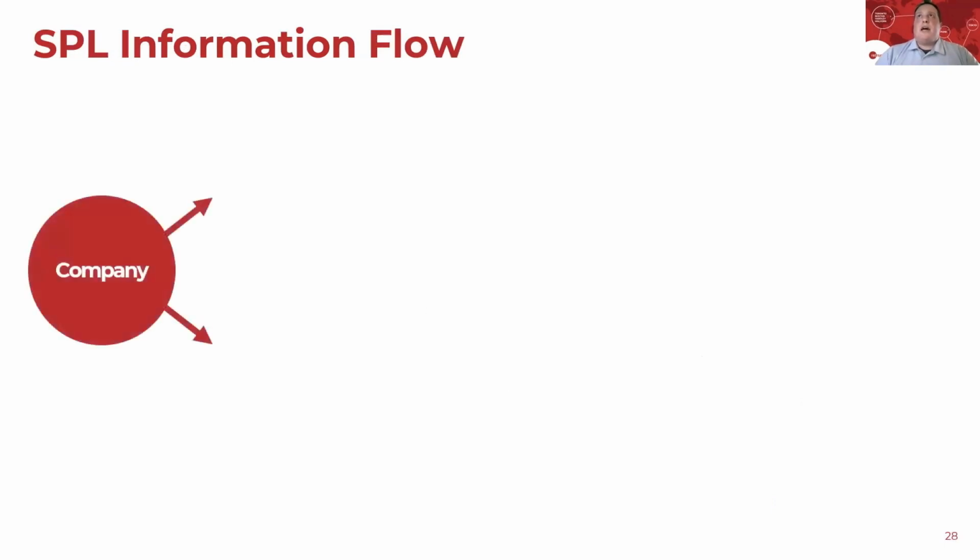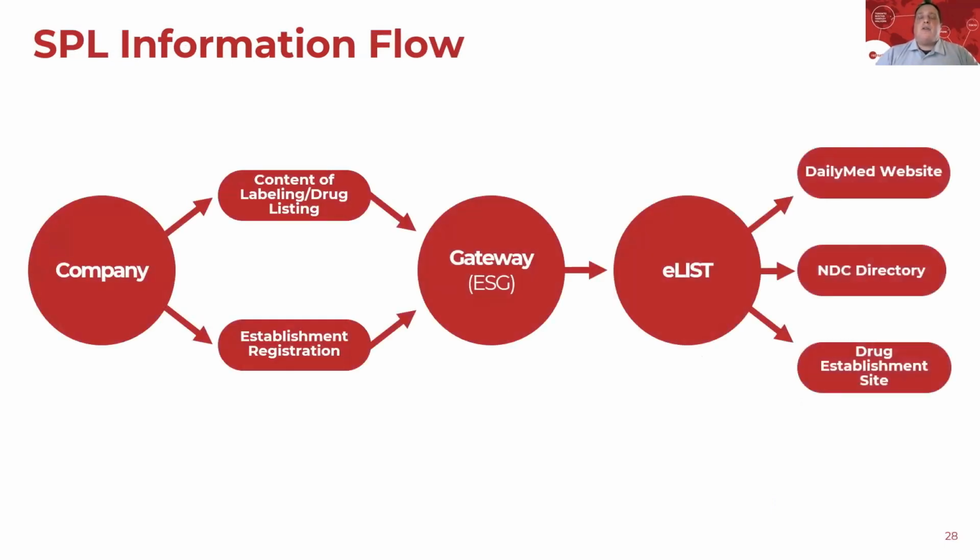So here's a quick flow of how the information gets from the company all the way to the different databases. Again, one of the advantages of SPL is the ability for the information to be shared between computer systems and databases. The company creates their separate SPL files. So we have here the content of labeling and drug listing going one way and the establishment registration going the other.